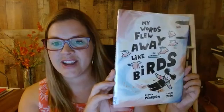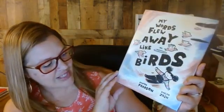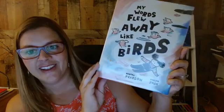So again, that's a short excerpt from My Words Flew Away Like Birds by Deborah Pearson and Shirja Jain. And I love this book. What I love about children's books in general is they're so visual. So as writers, they can really help us picture things. And with children's books, especially these shorter picture books, they have to be so short and yet connect to a reader, evoke emotion. So when you're reading these children's books, the themes are often so powerful.